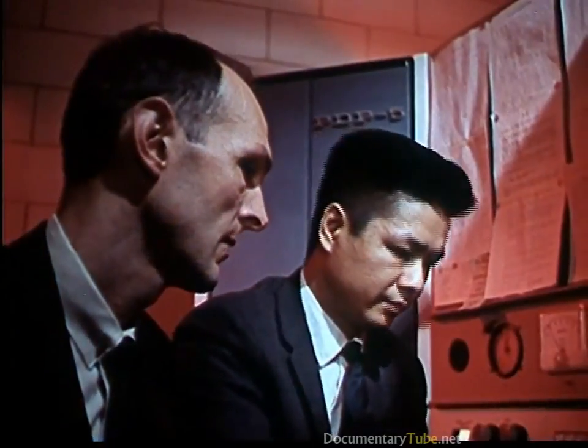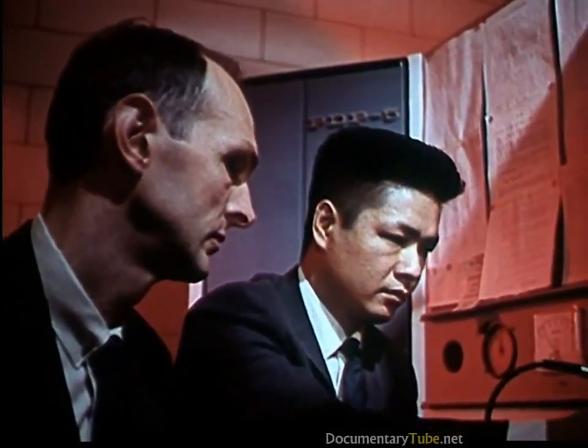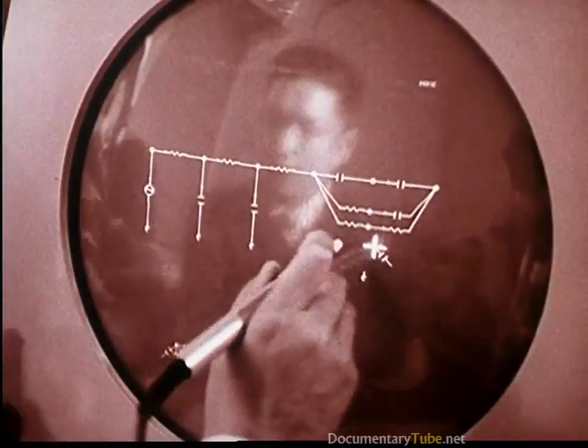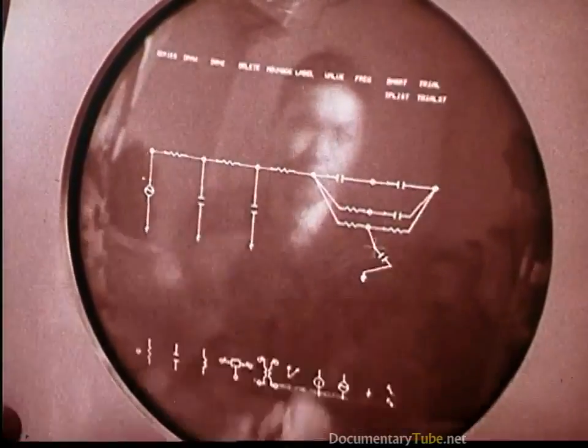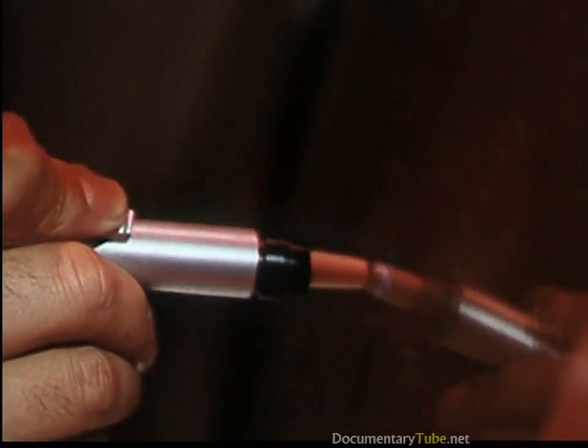Our researchers have an idea for a telephone filter circuit they want to try out, but they need a ready answer for the problem. If they do this, what will happen? They could spend many hours in the workshop building and testing the real thing. Instead, they'll draw their circuit directly on Graphic 1's cathode ray tube.